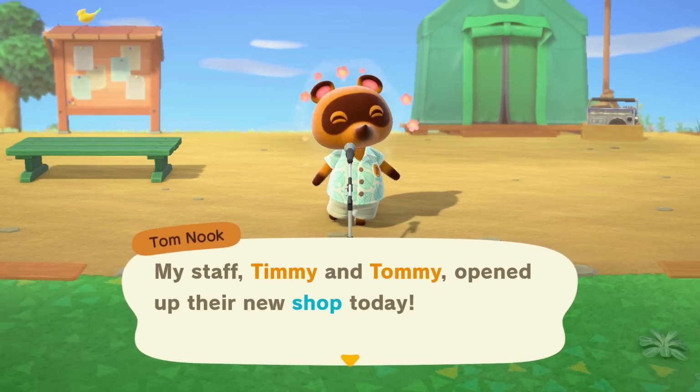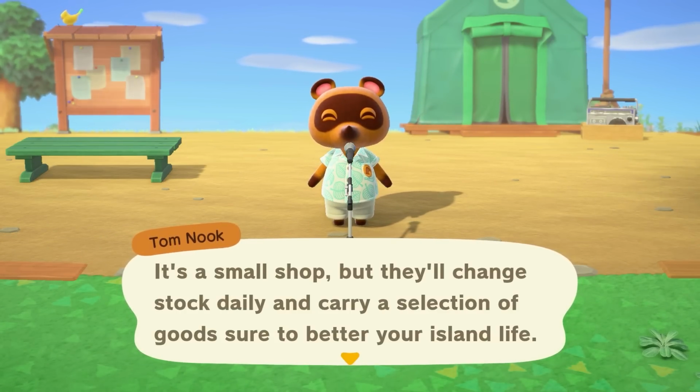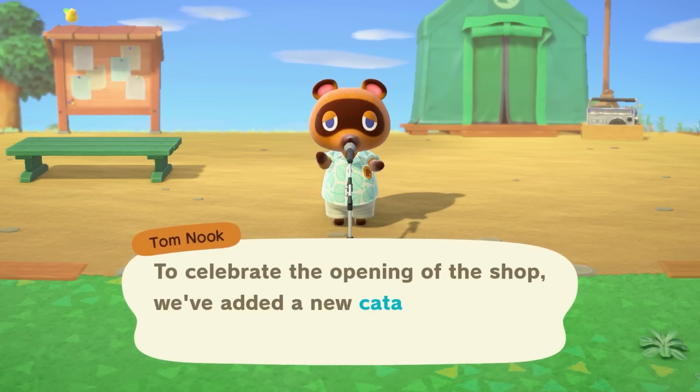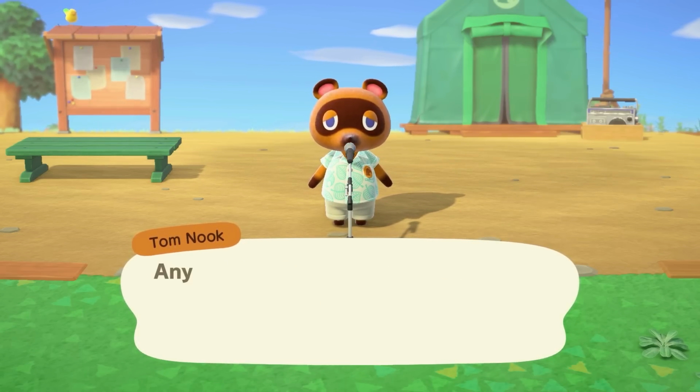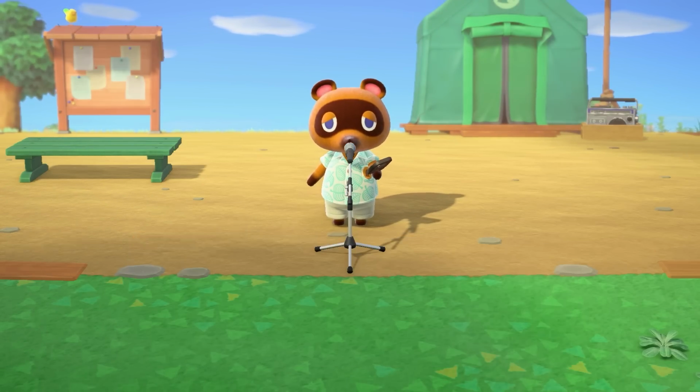Once I have a ton of points, it won't matter. I could skip a whole bunch. And then the shop is now open today, which is what I wanted to see. I wanted to get things going and get these buildings actually built. That was my goal today. And I have to imagine this is Eric calling Tom Nook, begging for a place to live.